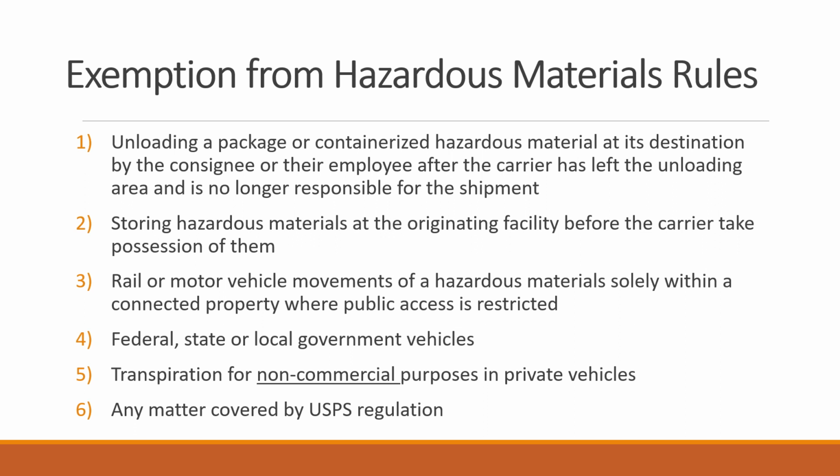Hazmat training becomes required the instant we start to load a vehicle, and that would be somebody who would again have to be able to load the vehicle properly. Any rail or motor vehicle movements of hazardous materials solely within the property boundaries. So if you are in a large facility, you had rail car delivery between two buildings, you're transporting via hazmat via truck between some buildings on the same property, that's not subject to DOT training.